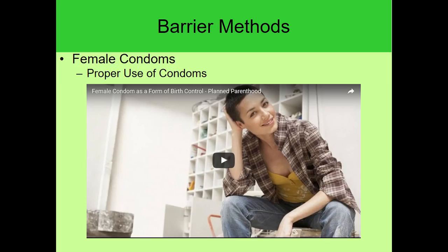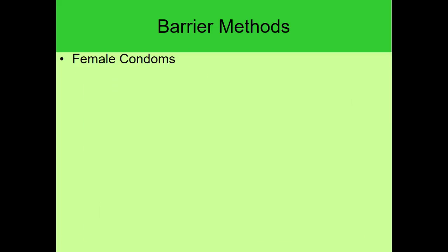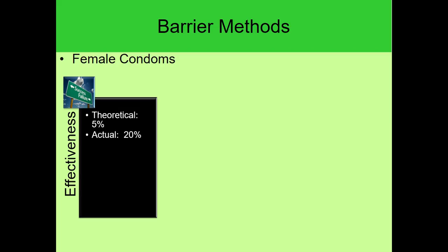They're made out of polyurethane. They look a little off-putting. A lot of people find them not that attractive looking, but they can be a nice alternative for a lot of things. Theoretically, there should be about a 5% failure rate. In actuality, it's more like 20%.